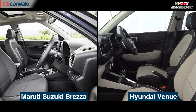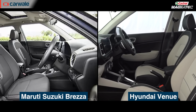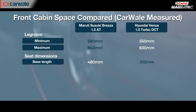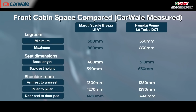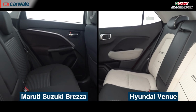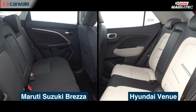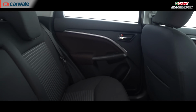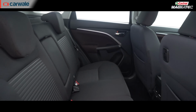Space in either car isn't an issue. In fact, both leave a good first impression as you step inside the cabin. Up front, it's the Brezza which has slightly more knee room and headroom, but it's the Venue that has the larger seats of the two. There isn't much splitting the two when it comes to shoulder room at the front, but it's a different story as soon as we move on to the second row. Again, the rear seat base and the backrest on the Venue are slightly longer, but the Brezza has noticeably more shoulder room, which is good if you want that added cabin width to accommodate 3 passengers at the back.